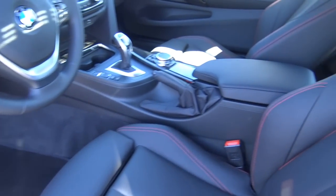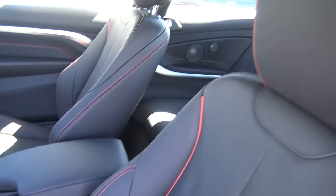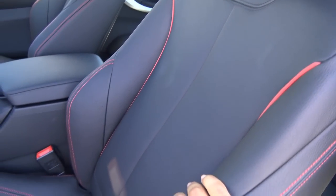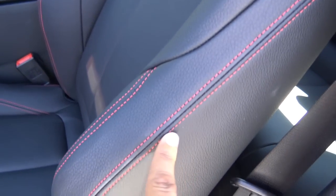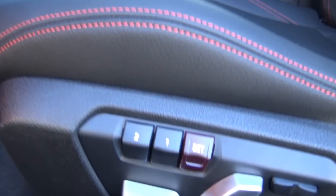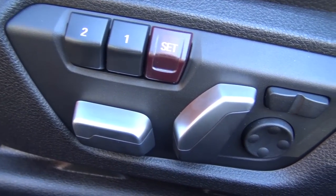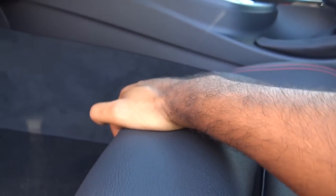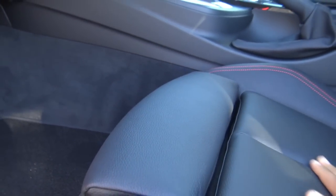It also comes with the black Dakota leather interior, which is nearly a $1,500 option. Pretty expensive. However, it's pretty nice looking, and I really do love the red contrast stitching. You also have your power driver's seat with power recline and power lumbar, as well as power adjustable side bolsters. And then you have this manual thigh extension.